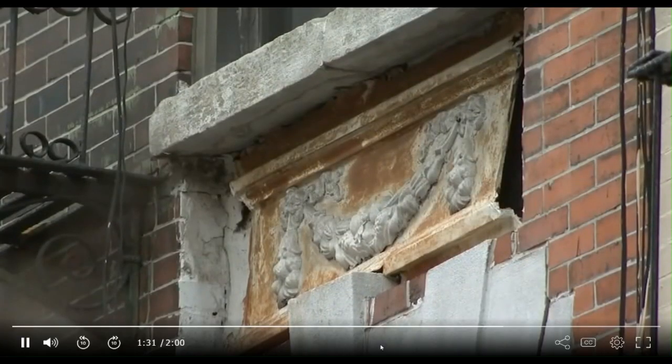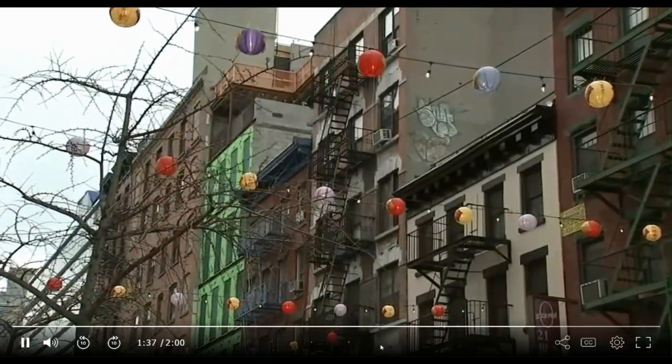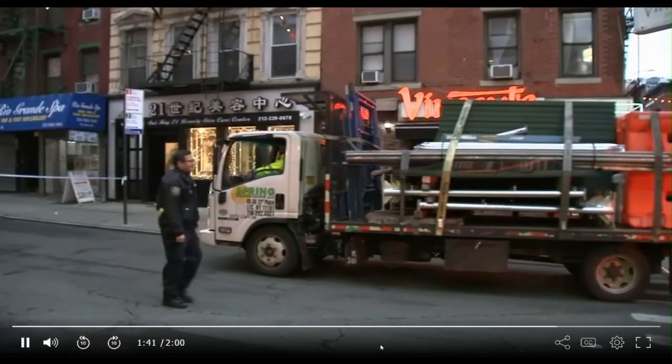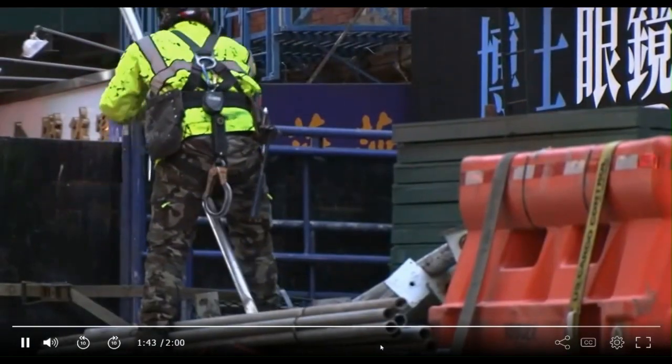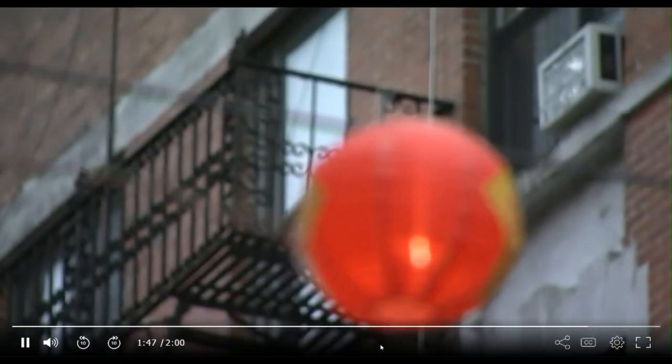From the outside, it sure looks like work was already underway on some of the facade, but there'd been no scaffolding built and no permits pulled, according to city records. And by nightfall, the scaffolding had arrived, mandated by the city. An investigation now underway into the troubled building's past.